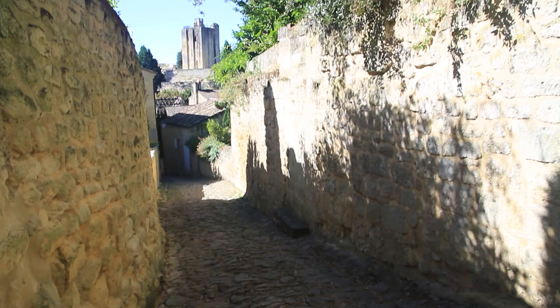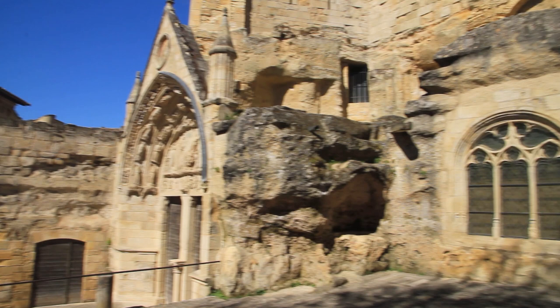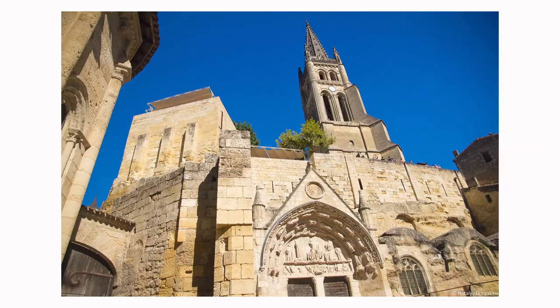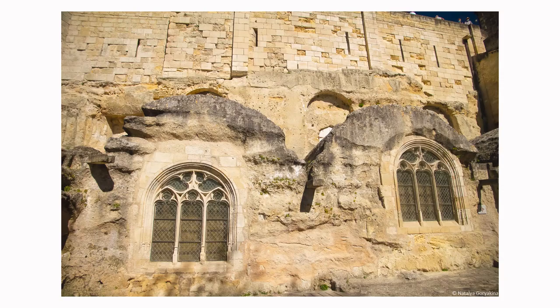This is the monolithic church of St Emilion. It is called this way because it was carved entirely inside a monolithic rock in the 11th century. It is actually the largest underground church in Europe. Unfortunately, it was closed at the time of our visit, but if you plan ahead, it is possible to visit it with a tour.